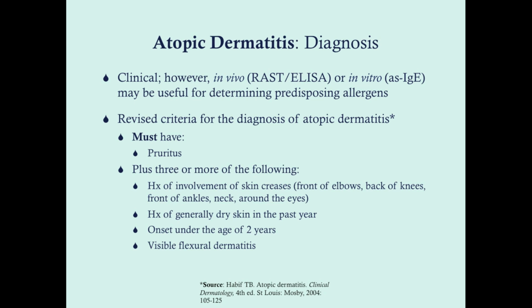For diagnosis, this is a clinical diagnosis. Really, our labs are useless for diagnosing atopic dermatitis, but because atopic dermatitis tends to happen in conjunction with other allergic diseases, you may want to consider at some point doing these more specific allergic tests that can help you determine whether there are known predisposing allergens. So that may be something to think of down the road, but if you're just making the diagnosis of atopic dermatitis and going on to treatment, which is typically what you're going to be doing working in a clinic, it's like we had in this patient, we want to know, is this atopic dermatitis?